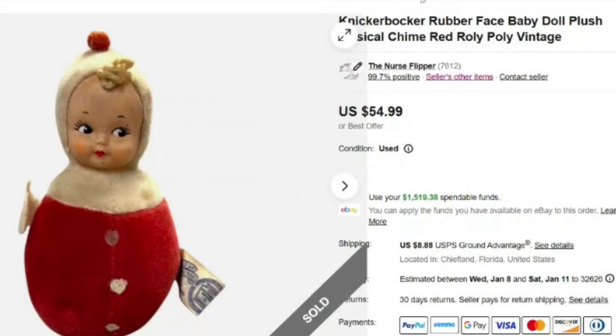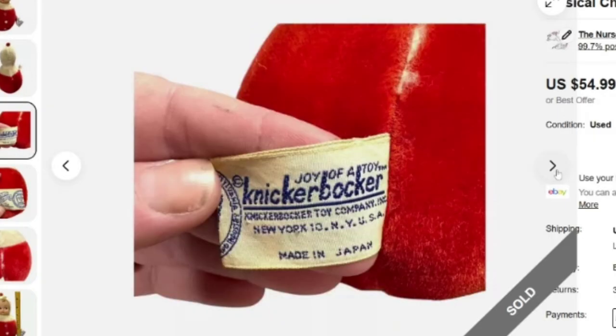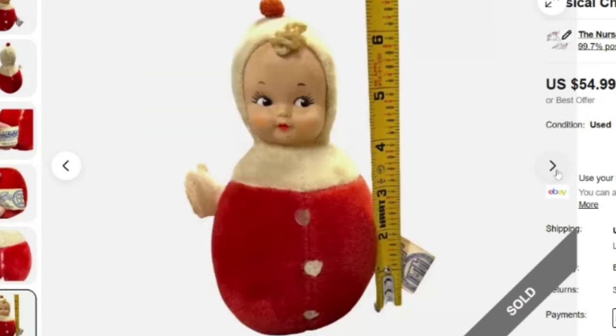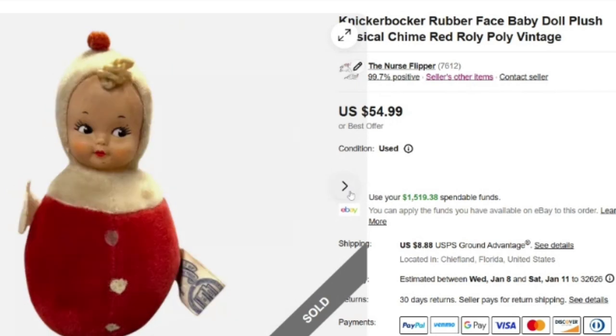Next up was a really fast sale. This is a Knickerbocker rubber face baby doll plush musical chime red roly-poly vintage, sold for $54.99 in under a week. Very fast, not in the best of condition, but not bad. So this one I got in an online plush lot. I am less than $5 into this. It is about a $45 profit. And again, this bad boy sold very fast.